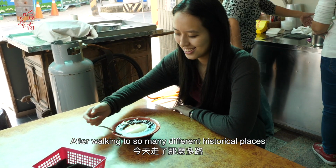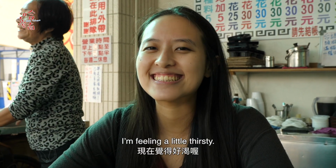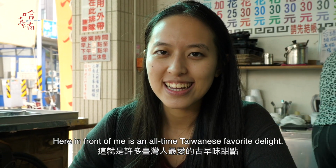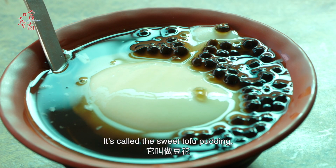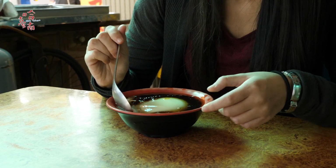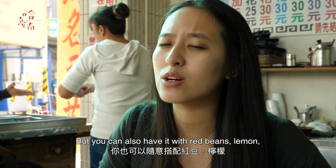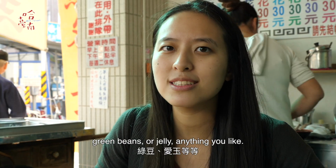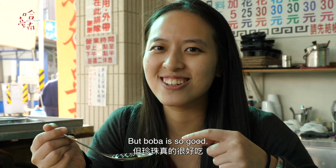After walking through so many different historical places and learning so much today, I'm feeling a little thirsty. And here in front of me is an all-time Taiwanese favorite delight. It's called the sweet tofu pudding, and it's soft and made from soybean. People usually eat sweet tofu pudding with different toppings. I like to have it with boba, but you can also have it with red beans or lemon or green beans, jelly, anything you like. But boba is so good.